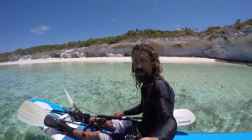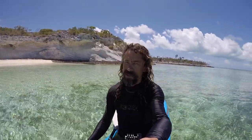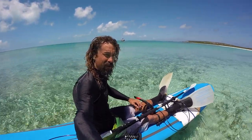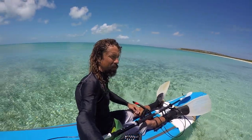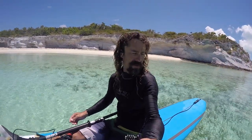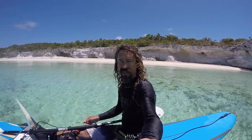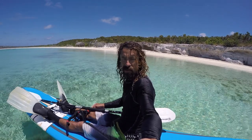Next to Ragged Island. Beautiful spot. Just dove on some of the reef here. Unfortunately, it's mostly dead, which I'm finding a lot the further south I get. I'm also noticing the water temperature has been going up as I continue further south. It's going up from 72 to 78, it is right now, 78. So, could be related. Who knows?